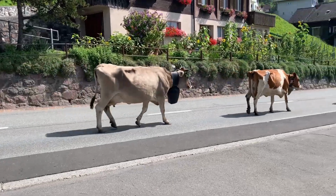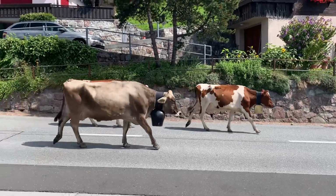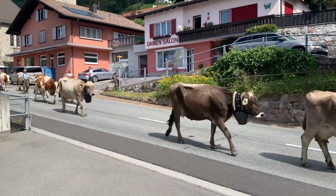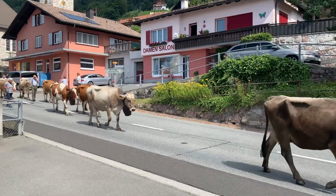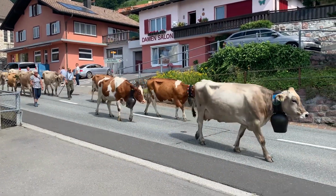Well, summer's over, and I know that because recently, as is the tradition, the local farmers brought their cows down from the highest mountain pastures and back to their stables on their farms lower down.